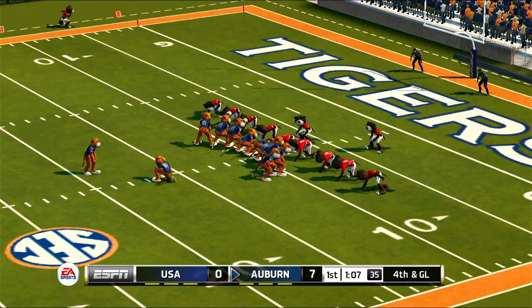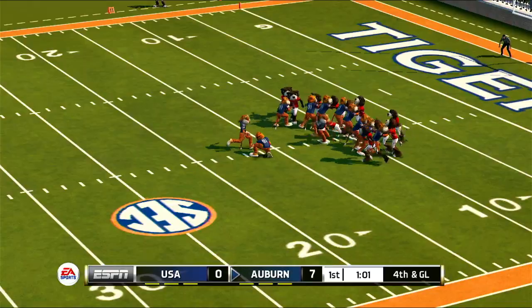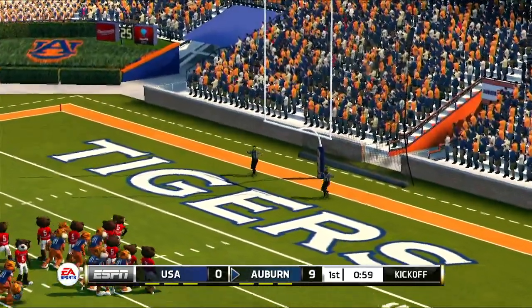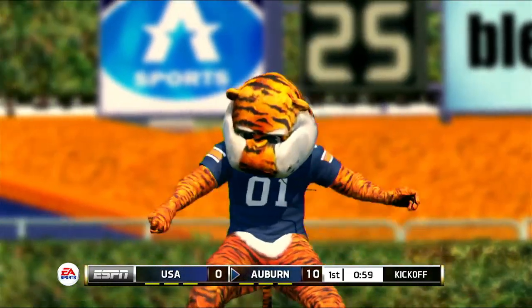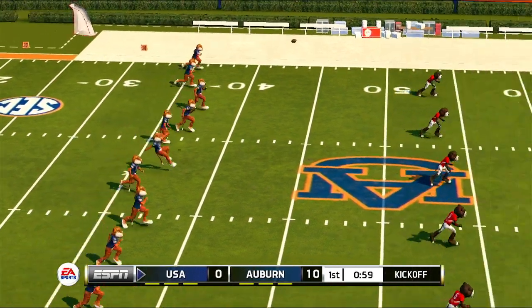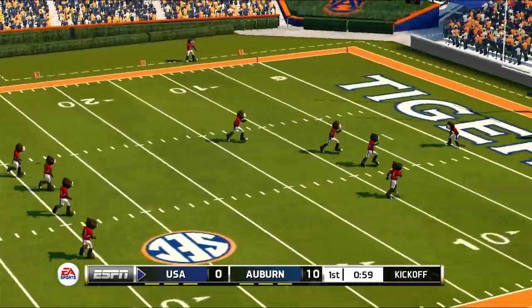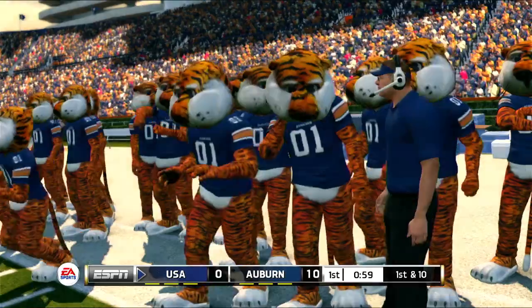This should be an easy field goal. Auburn is hoping to make this a 2-score game. The kick is up, and it is good. Everyone's all lined up and ready for the kickoff. Nice kick, plenty of distance. This one's going to be down in the end zone for a touchback.